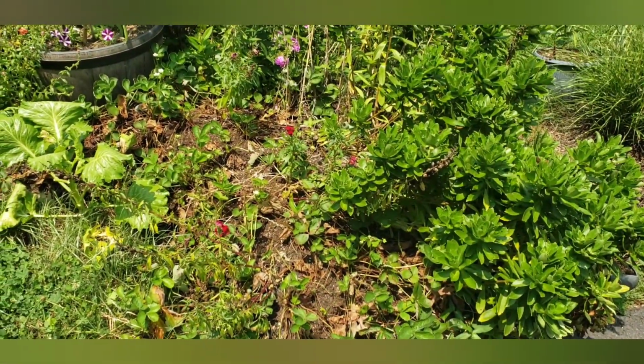Oh, I wanted to tell you the weather today because it's incredible. It is only 84, but the humidity is only 48%. So it feels like fall, it feels like spring, it feels glorious out here. It's just wonderful. This is where we left off on our last garden tour.